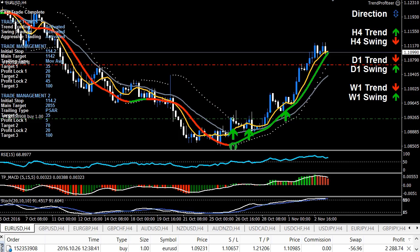It's great not closing out at 20 or 30 pips. There's nothing wrong with that, but I'm in it for the big trades, and it's amazing how far these trades will go when you catch a great trade, a great trend, a great swing. So it's looking good. I'll be back as soon as I have another update.